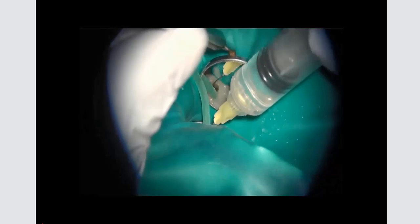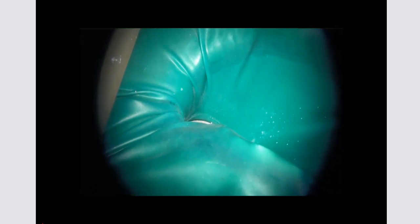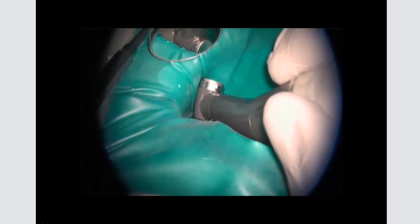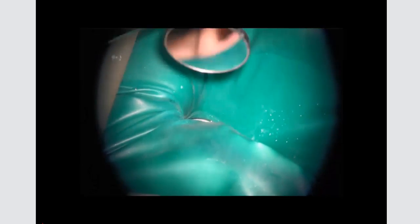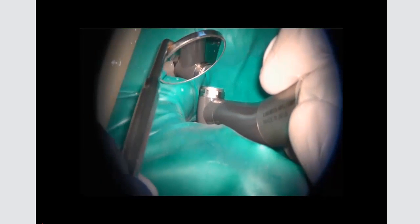And of course, we irrigate, and irrigate more. I use sodium hypochlorite. And we irrigate and we shape the canal. So this is in the PR mode. Taking out a file here and then going to work.